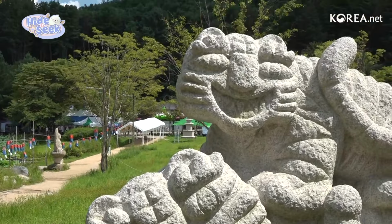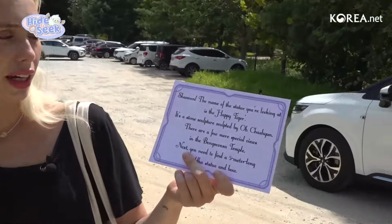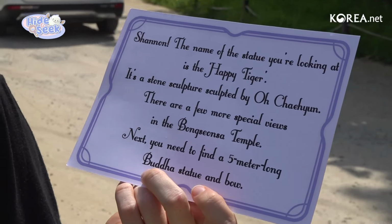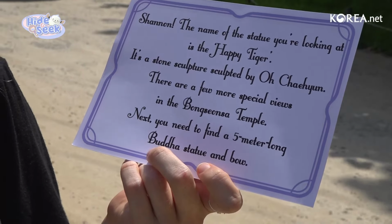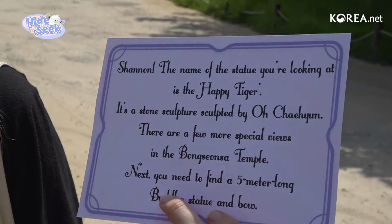We've got our next hint card. Shannon, the name of the statue you're looking at is the Happy Tiger. It's a stone sculpture sculpted by Oh Tae-hyun. There are a few more special views in the Bongsona Temple. Next, you need to find a 5-meter-long Buddha statue and bow.